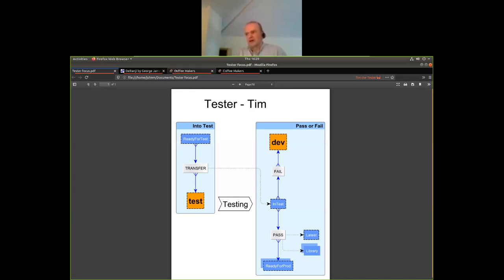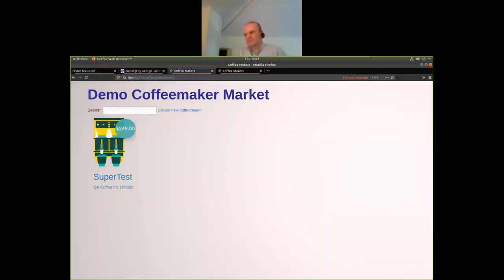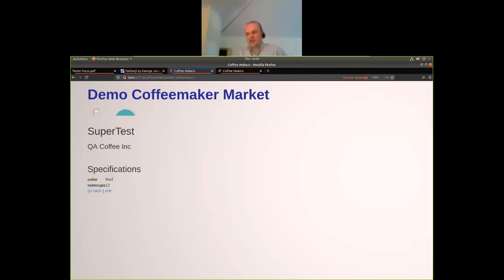So Tim, being a diligent tester, is going to first of all start off with CoffeeMaker before he's applied Dan's fix, and he's going to verify that the fave icons are hard to read, and that when I drill in onto an object, a coffee machine, we've got a broken icon.